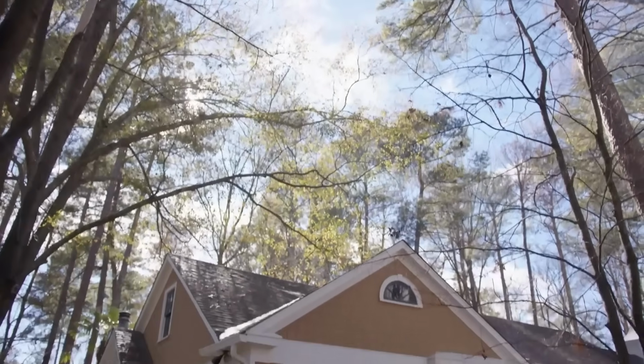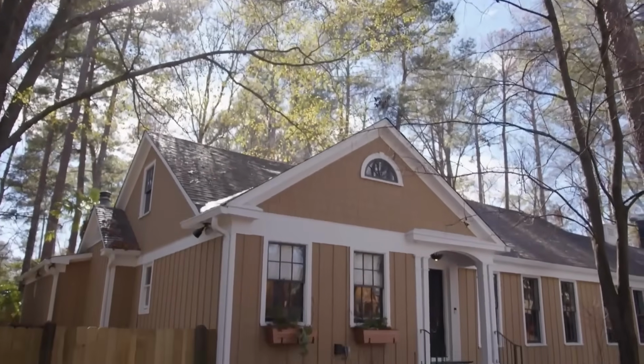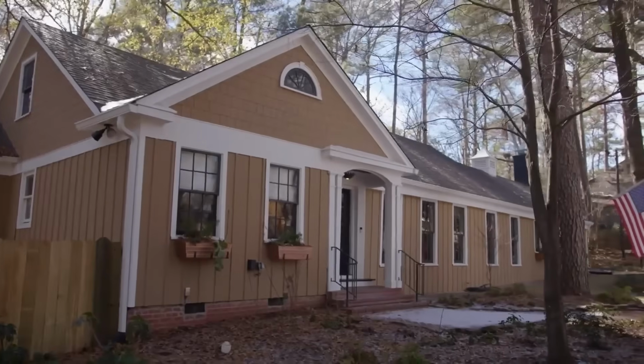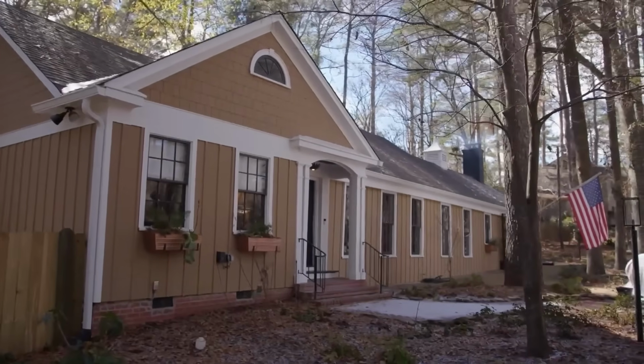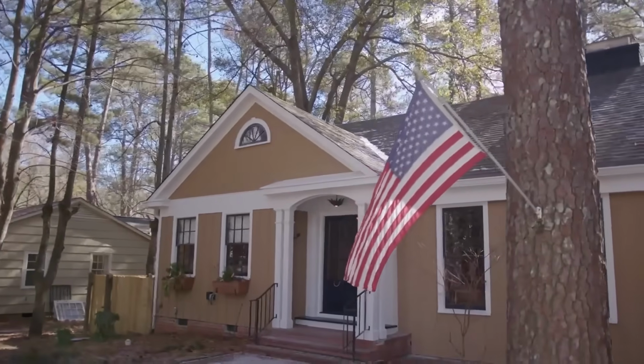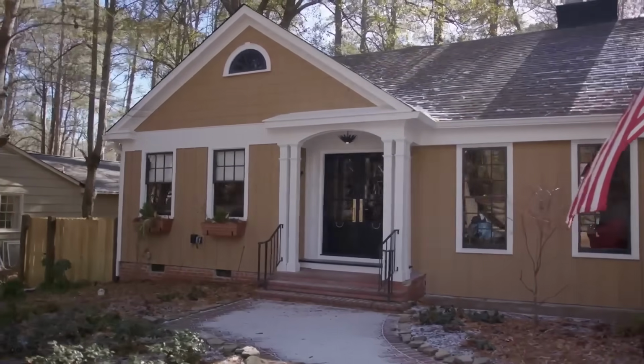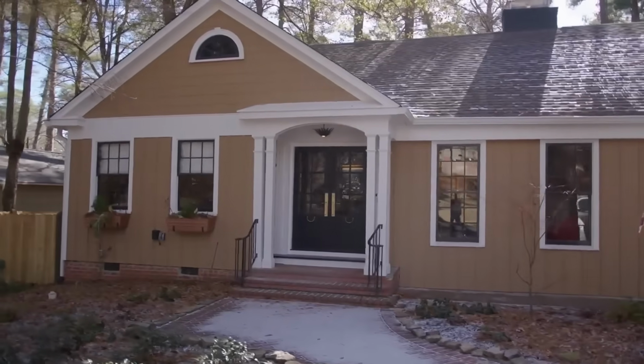So the house was built in 1952. It was actually one of the first houses built in Northeast Jackson. It's lot number 1. This was a wooded rural area back in 1952. We were lot number 1. The house was originally built by Betty Love and Jack McClarty. It was actually called the Tulip House and was the party house of Northside Drive.